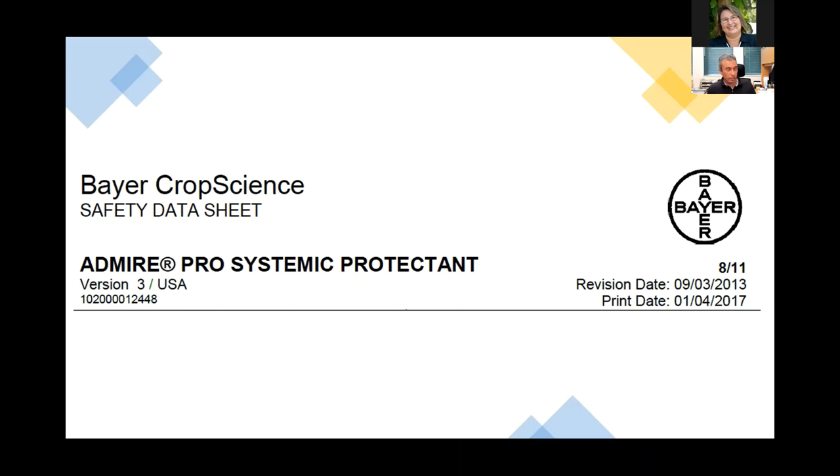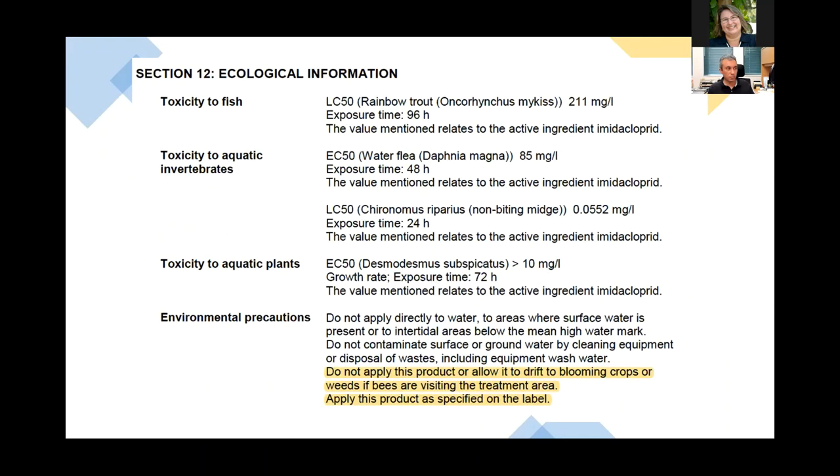So let's look at an example of a safety data sheet. Here we have Admire Pro, an insecticide. The safety data sheet says: do not apply this product or allow it to drift to blooming crops or weeds if bees are visiting the treatment area. So what does this communicate to us? It communicates that there is a risk of drift to blooming crops, and that puts beehives at risk. Because if the crops are blooming, you're going to have bees and beneficials coming to those flowers, and they will be affected by that pesticide. So be aware of your surroundings when you're spraying these types of chemicals.